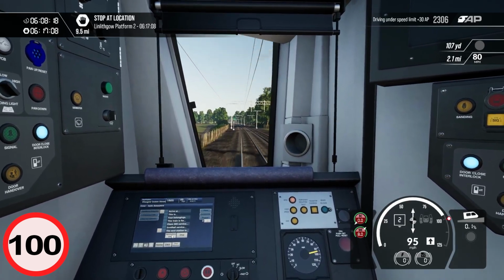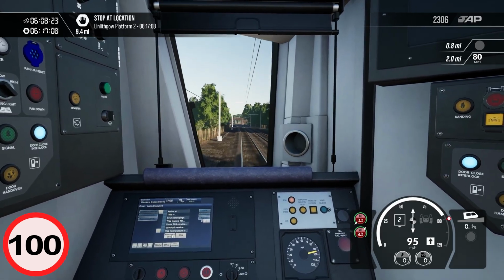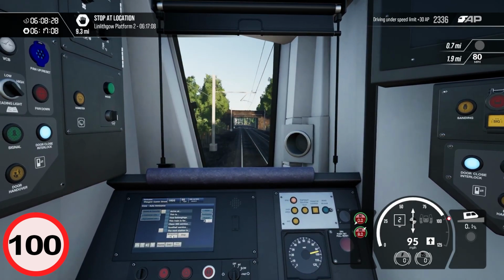So we do have an 80 mile an hour restriction coming up very soon, which is for the viaduct. The name of the viaduct escapes me at the moment, I'm afraid, but I will pop it on the screen for you now.